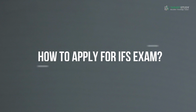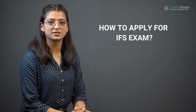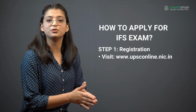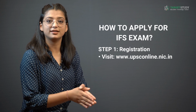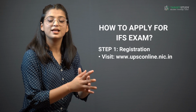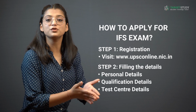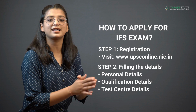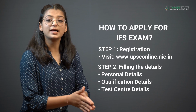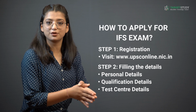Now you would like to know how to apply for the Indian Forest Service exam. You can apply for the UPSC Indian Forest Service exam by following certain steps. First of all, you have to visit the official exam portal of the UPSC, that is www.upsconline.nic.in. There, you will find a link for the application form named Indian Forest Services Exam or IFS Exam. Click on it. After clicking, you will be directed to the application form of the examination. There you have to register yourself. You have to enter your basic details like candidate name, parents or guardian names, date of birth, postal address, valid and active mobile number and email address, qualification background, etc. Fill out all the details carefully and correctly.